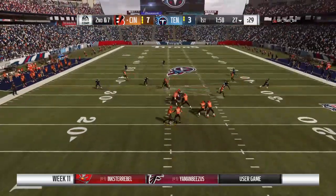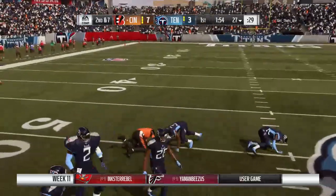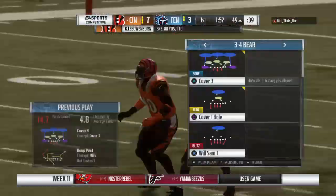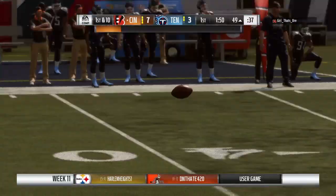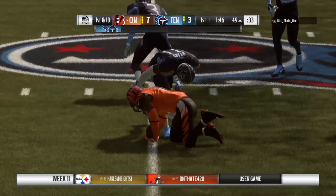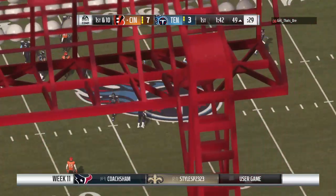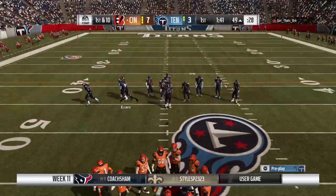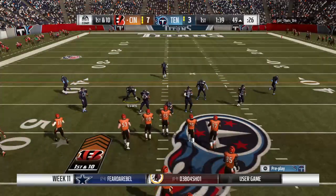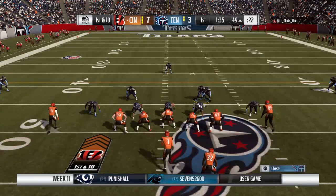They'll look to throw here. Got his man, complete over the middle. That's Kelly. And he'll be taken down, but not before he gets into enemy territory. That one goes for 24 yards. So operating from Tennessee territory now. Here's 1st and 10 at the 49-yard line.